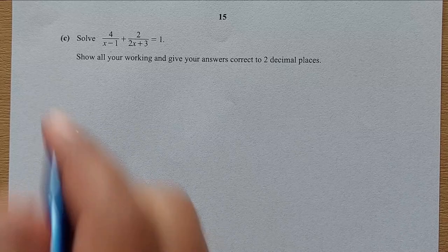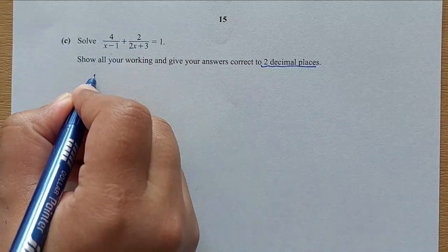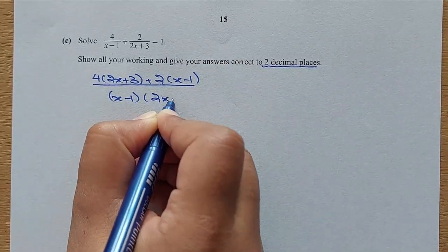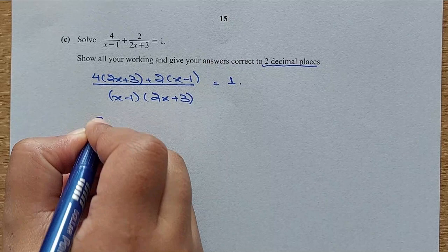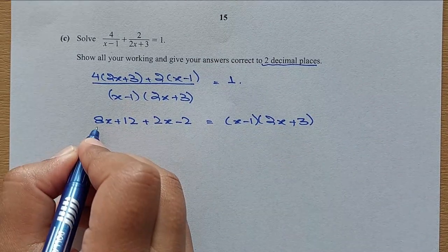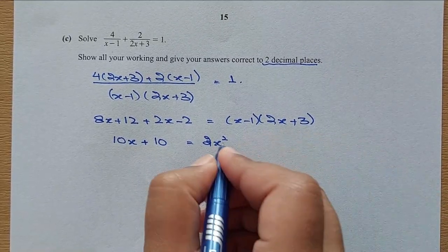Part C, solve this rational equation, show all your working and give your answer correct to 2 decimal places. Okay, so let's simplify. We need to do a cross multiplication. 4 times 2x plus 3 plus 2 times x minus 1, and then divide by x minus 1 into 2x plus 3, that is equals to 1. Now this term is going to multiply with 1. So 4 times 2 is 8x, 4 times 3 is 12, 2x minus 2, that is equals to x minus 1, 2x plus 3. So 8x plus 2x is 10x, and 12 minus 2 is positive 10. That is equals to 2x square, plus 3x, and so on.